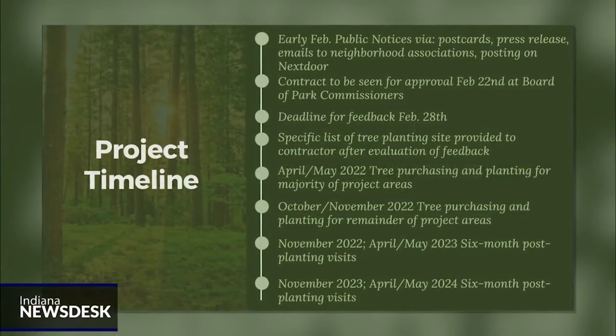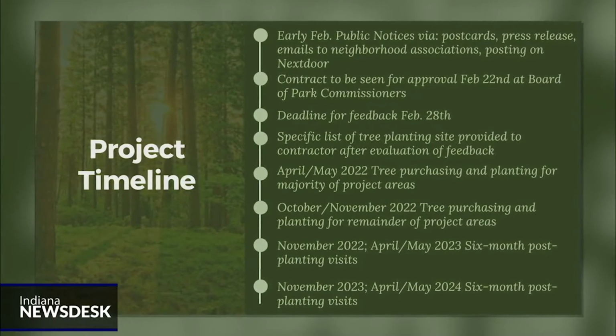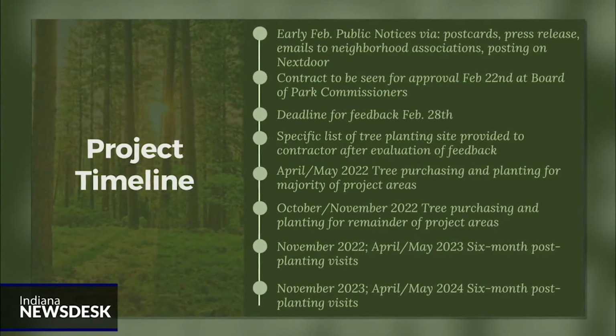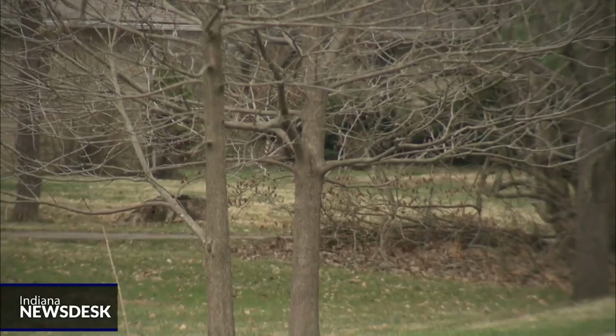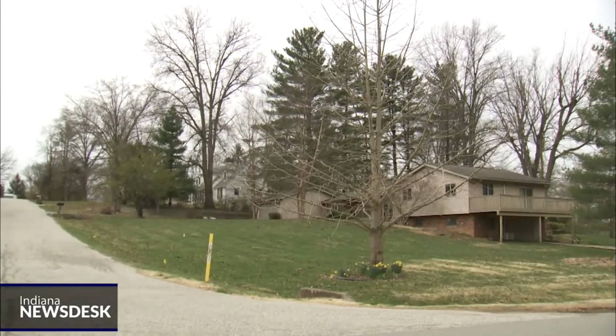Hatch says trees will begin being planted in April and May for a majority of the project area, with another planting session scheduled for October and November. That will be done by the Davey Resource Group, which is contracted for 2 post-planting visits that will run through the spring of 2024. After that, they're considered city trees, so any sort of associated maintenance such as removals that might need to happen if those trees become sick or die, that'd be city responsibility.